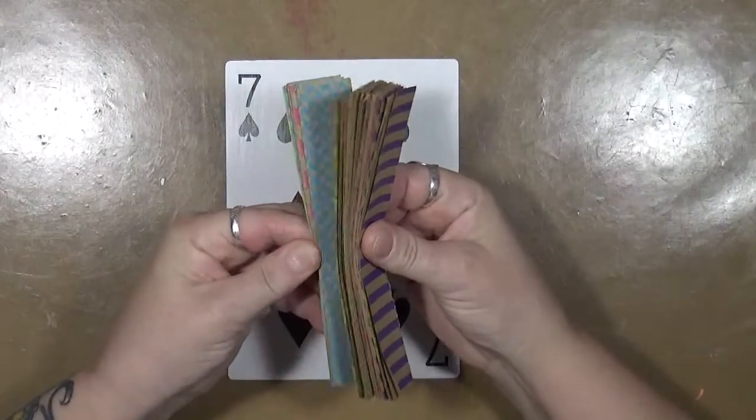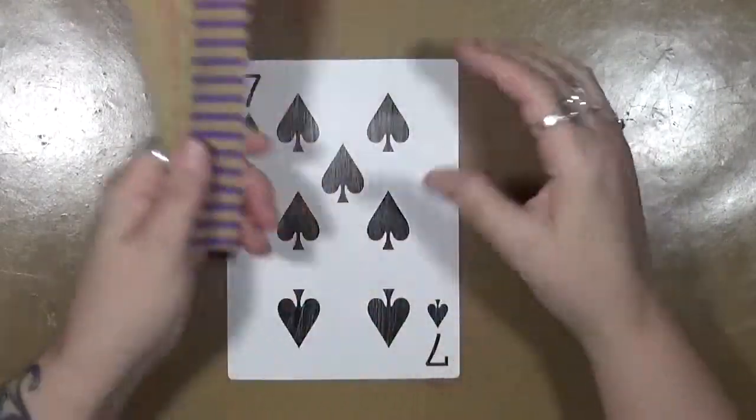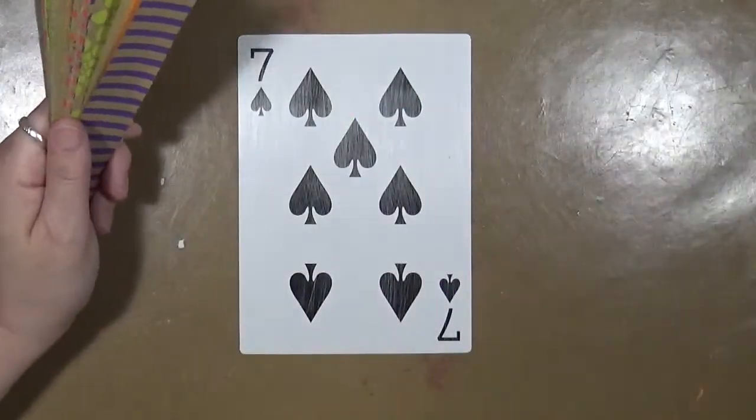This is some scraps that I have left over from some craft paper that just have some patterns on it. I'm going to play around with my card. I'm going to make my card, and then we'll chat at the end. I'll talk to you guys. Enjoy.